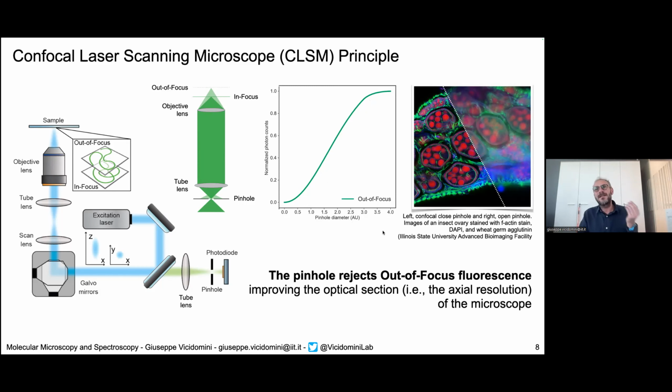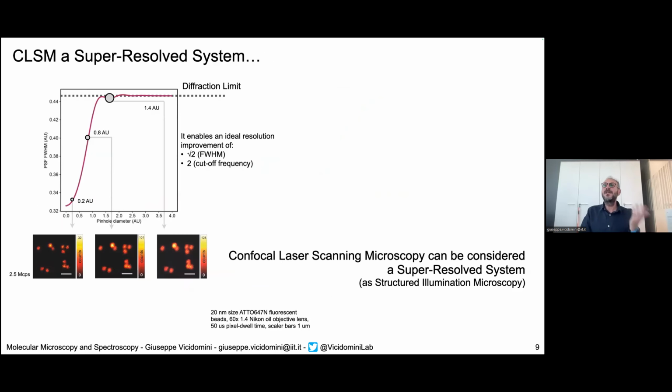So the pinhole, you know, allows you to have optical sectioning and thereby this three-dimensional capability. But something that maybe you are not aware of is that the pinhole, in principle, can also provide you super resolution. This graph shows you that if I close the pinhole, I'm also able to reduce the size of the region from which I collect light, so the size of the probed region of my confocal microscope. If I'm collecting the light from a smaller region and then scan this region, I can improve the resolution of my microscope.